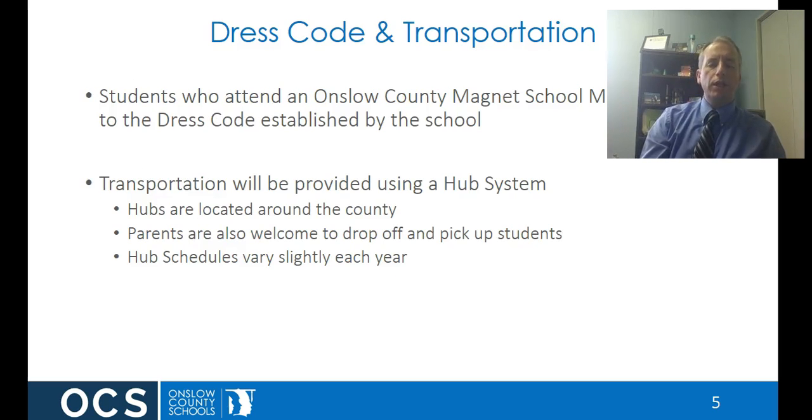You need to understand that all three of our magnet schools follow a fairly strict dress code. It is not a uniform per se, but it does have very strict rules. And you want to make sure you know what those rules are, especially before you sign a contract, and that you agree to those terms.